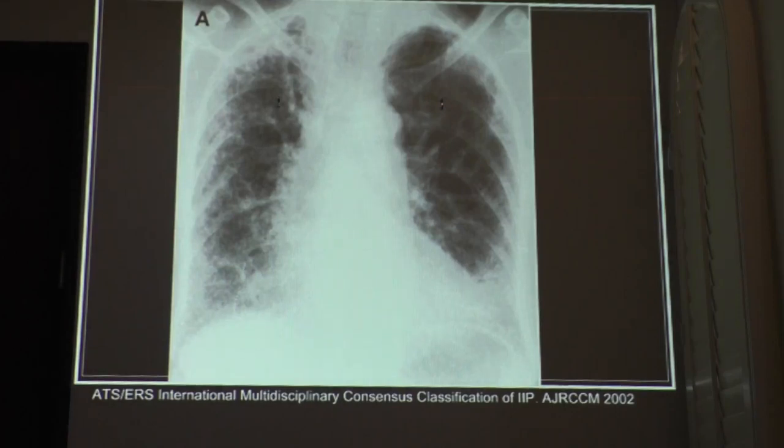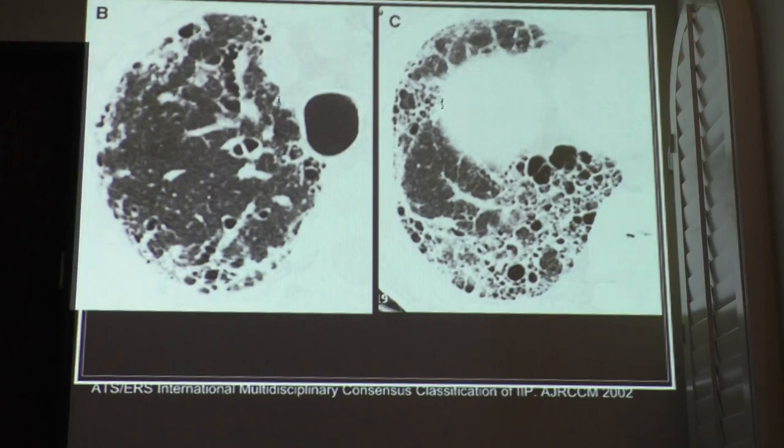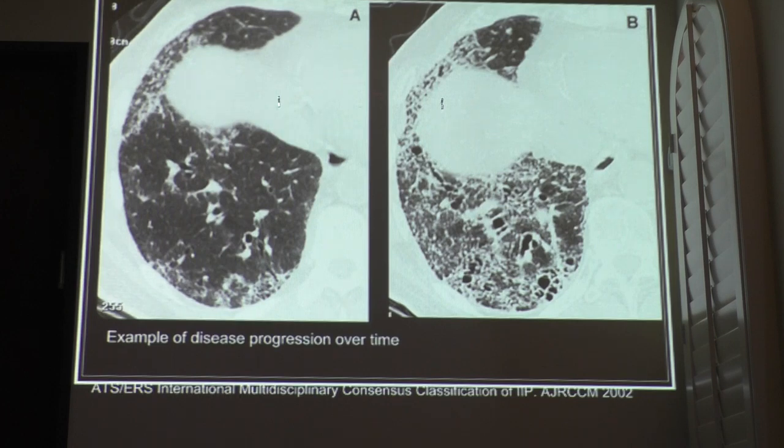But this is an X-ray from typical pulmonary fibrosis. This patient is probably already in respiratory failure. And this is a CT scan showing progression of the disease. The slide on C is fairly advanced. The whole lung tissue is replaced by fibrotic tissue. And this is another example of progression over time.